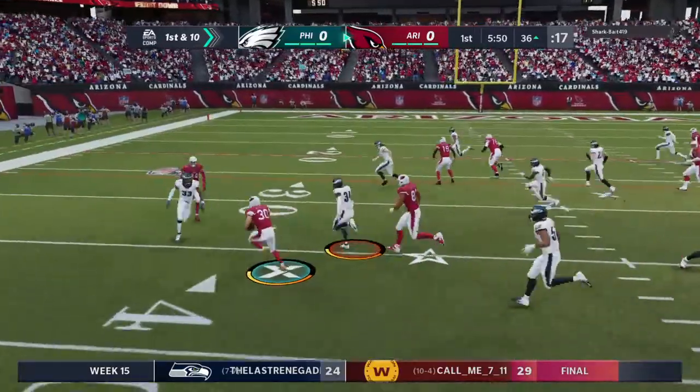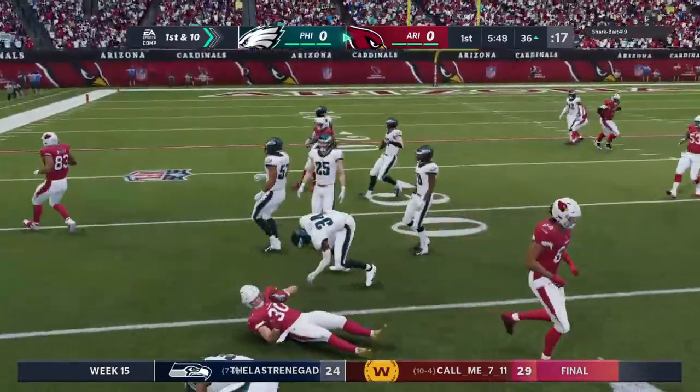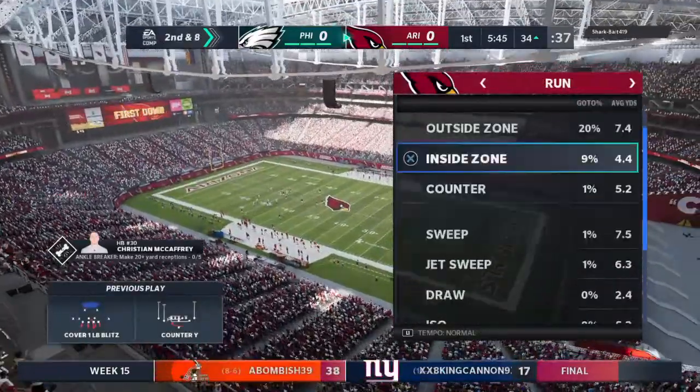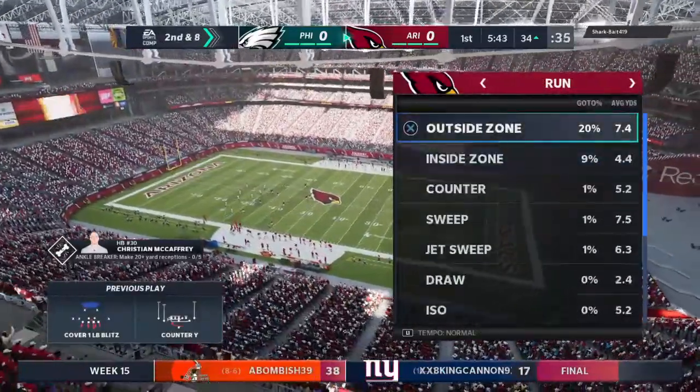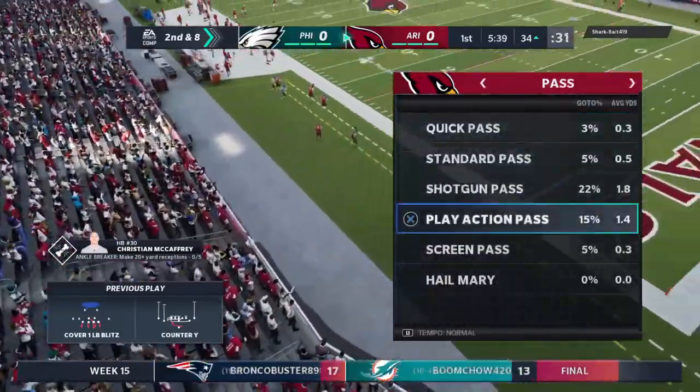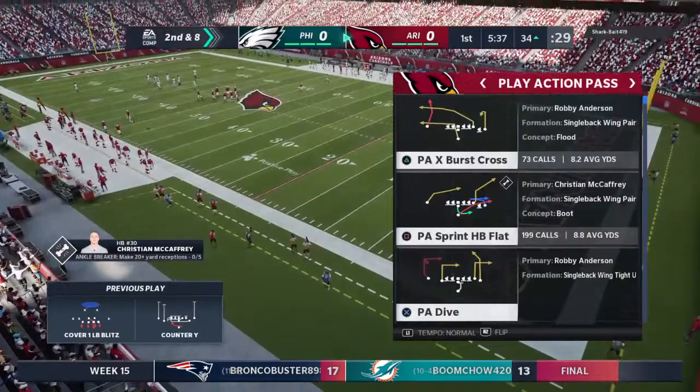McCaffrey on the counter. And he won't get much. Maybe a couple. Down inside the 35 to the 34. Oh, that's a real nice job there by the defensive front. They just engaged and held their ground. But how about the guy who made the play?